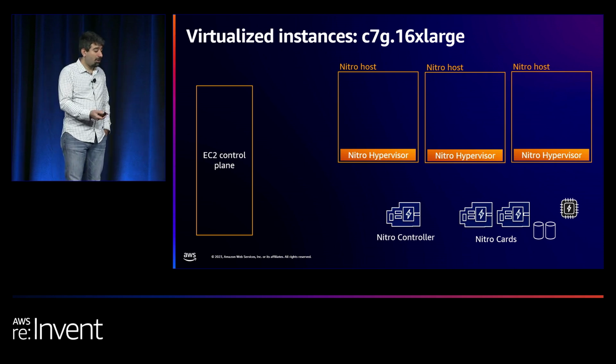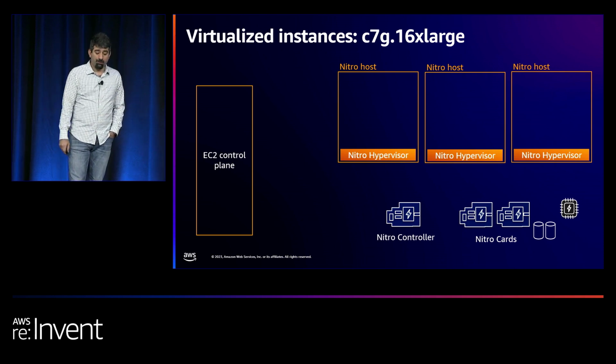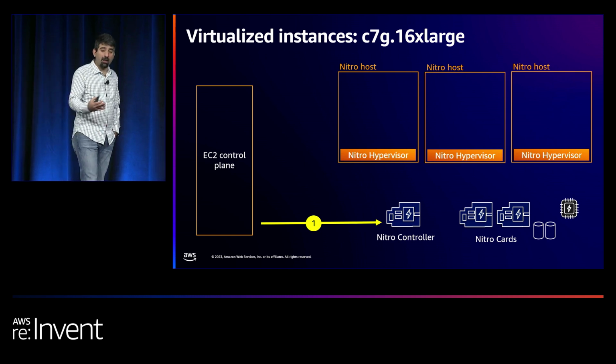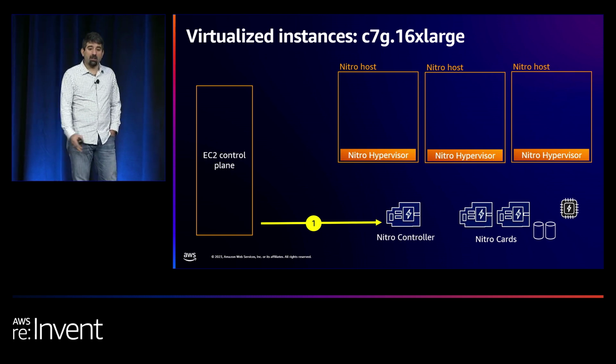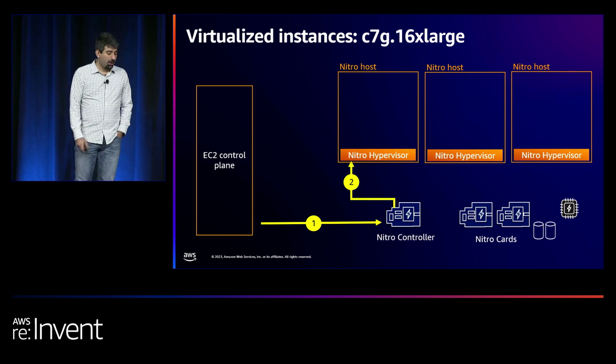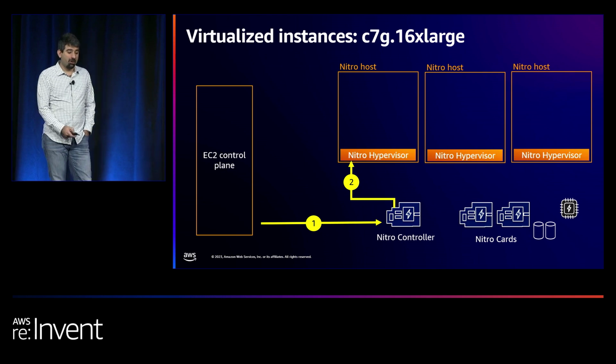Your API call comes into the EC2 control plane, and we find a specific host to target for that. And the control plane makes a request to the Nitro controller. It says, please allocate some resources. In this case, 64 cores, 120 gigabytes of RAM. Then the Nitro controller talks to the hypervisor and requests that those resources be allocated and reserved.